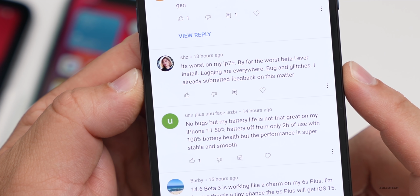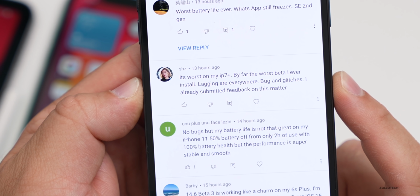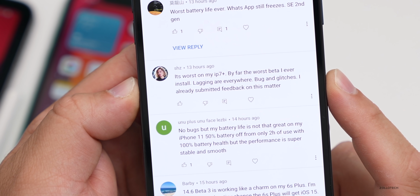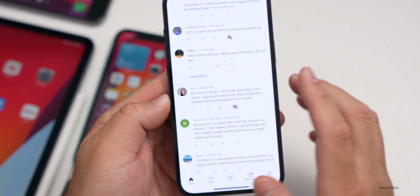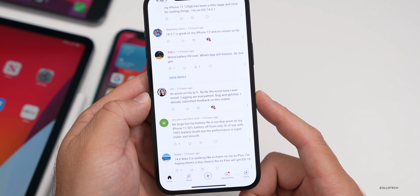SHZ says it's worse on my iPhone 7 Plus, by far the worst beta I've ever installed. Lagging is everywhere, bugs and glitches. I already submitted feedback on this matter. And like I said, betas are not perfect. They have bugs, and some people will have different experiences with them.